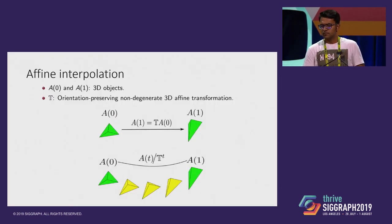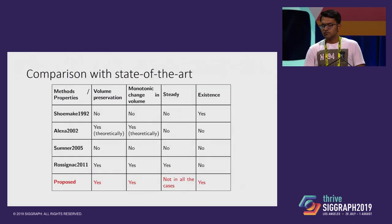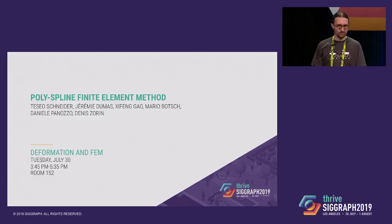Affine interpolation refers to the task of generating intermediate objects between a pair of given objects related by an affine transformation. Given the affine transformation, the task reduces to taking roots of the transformation. We propose an intuitive decomposition framework for affine interpolation, which, in comparison to other state-of-the-art methods, while preserving several interpolation properties, also ensures an interpolation in all the cases. For more details, please come to my talk. Thank you.